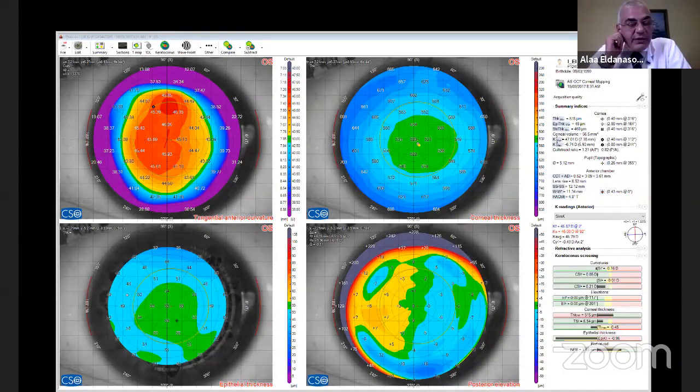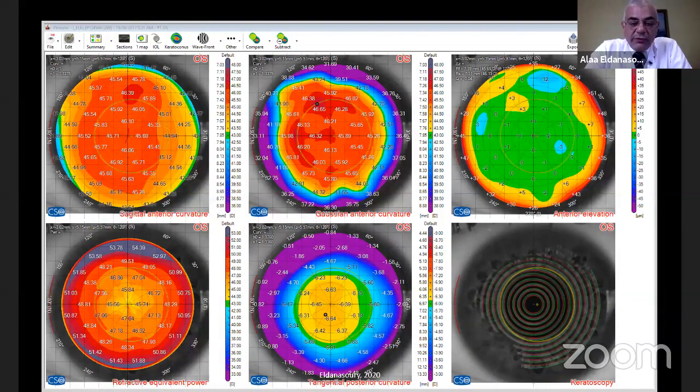We can also have other maps from the MS-39, like the sagittal map, the Gaussian anterior curvature, which is relatively a new map, and it actually shows the true curvature of the cornea, and I think this map will become more and more important in the future. Anterior elevation, the tangential posterior curvature, which is sometimes overlooked by many surgeons, and I found this map very helpful in many cases to point out the very early cases of keratoconus. And I always want to look at the keratoscopy image so I can assess the validity of the examination. You need to have a good coverage of the Placido rings in order for the map to be reliable.